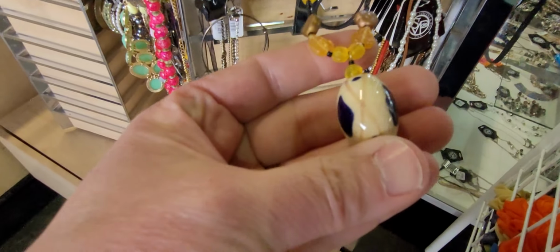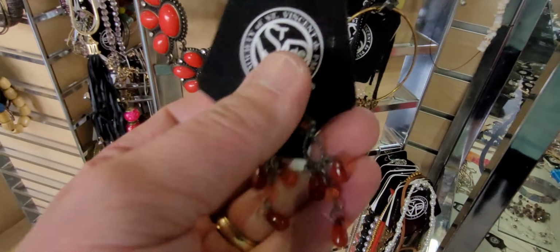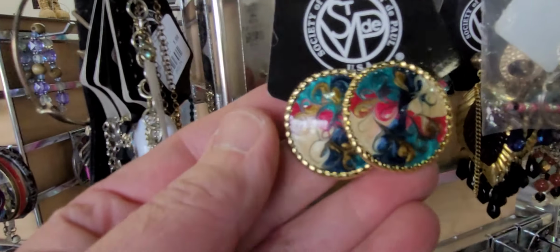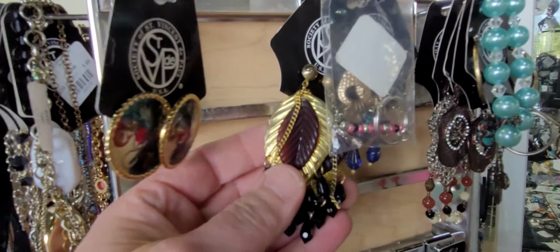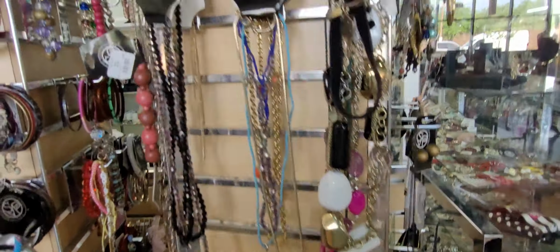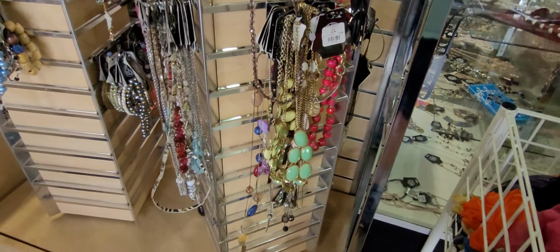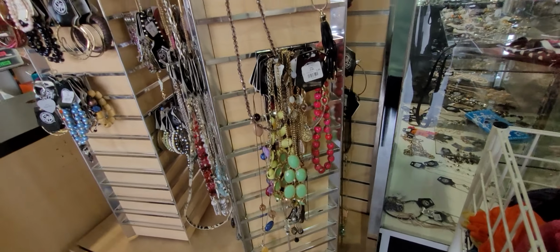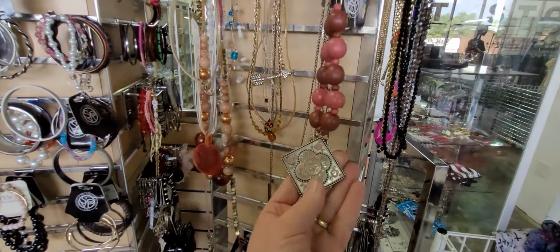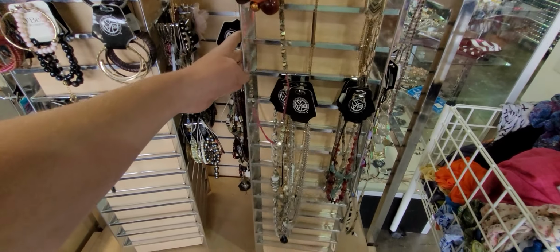This store does have lots of jewelry though, guys. See these cases over here? So lots of jewelry. We're not gonna look at all of it. I'm only gonna look at things that I think I want to get, because there's just too much.